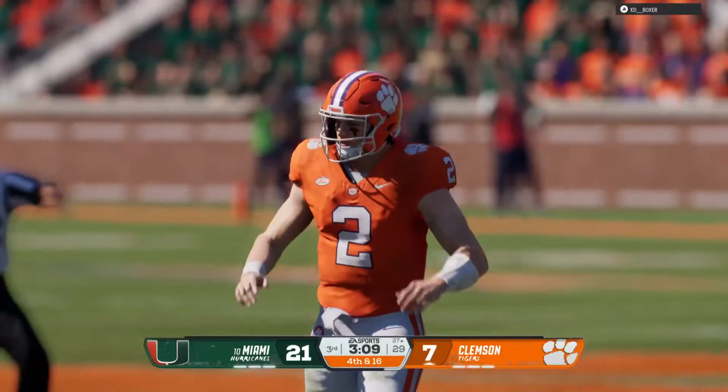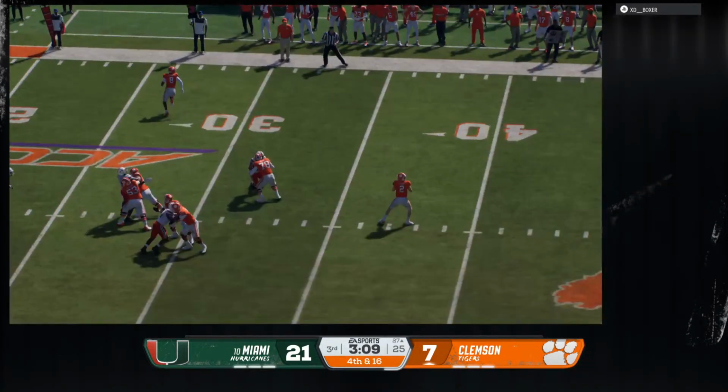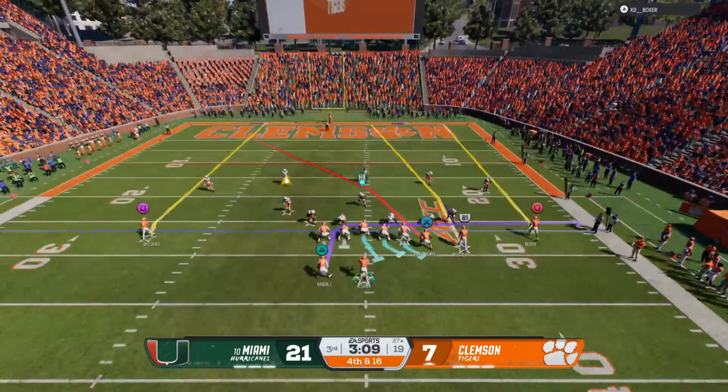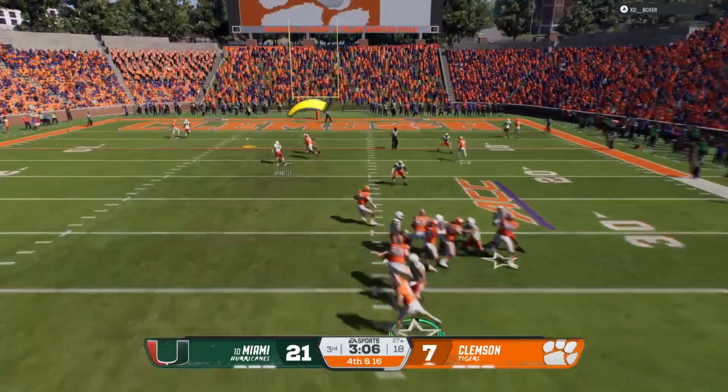Tight coverage and an incomplete pass. The defense knocks it away and forces a fourth down. Well, this is a disappointing drive for the offense, considering where this drive started in their opponent's territory. Now you're fourth and long. You've got to be better throwing the football in those types of situations.